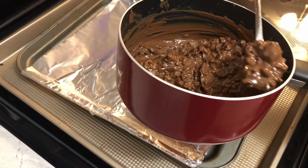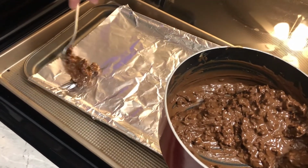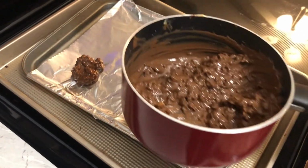You're gonna take a heaping tablespoon of the mix and you're gonna drop it into little droplets right onto that pan. Now you place them in the refrigerator to set. All done, they look tasty. Let's give it a try.